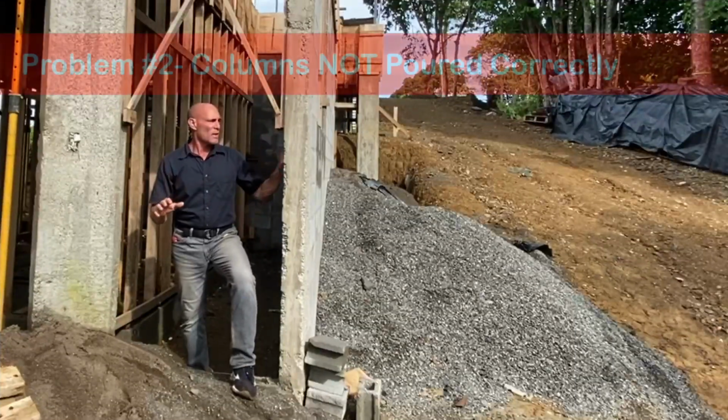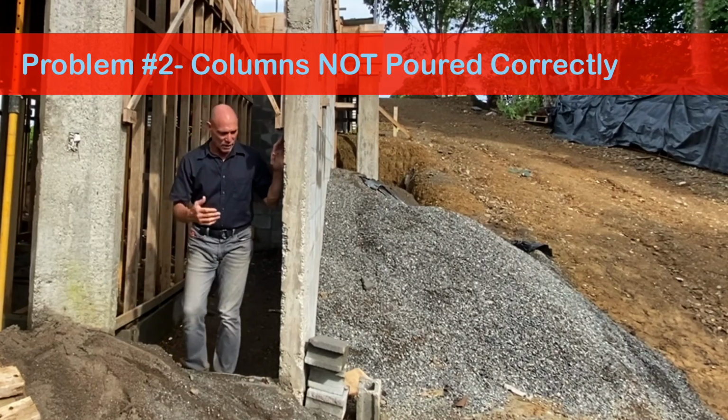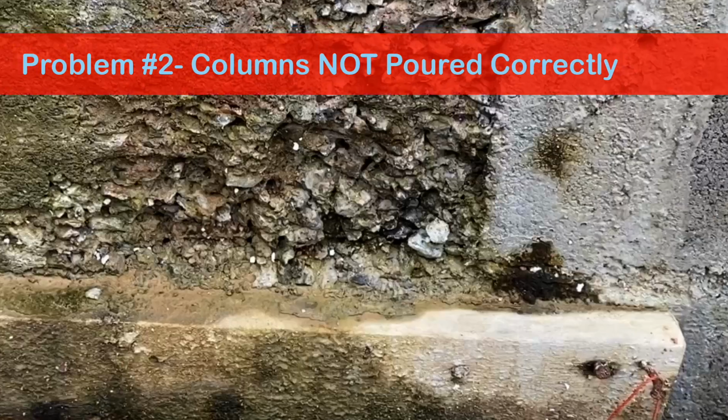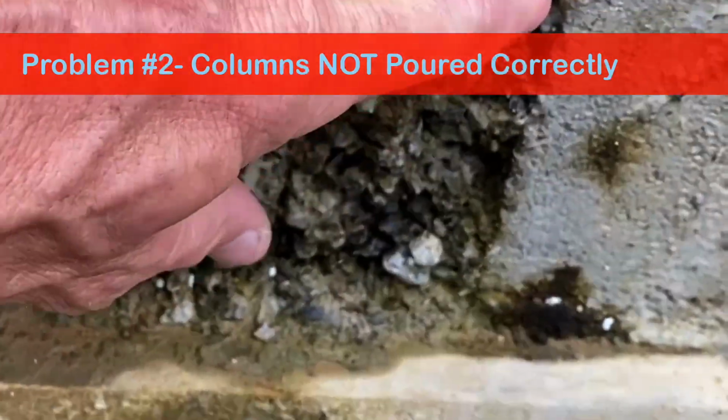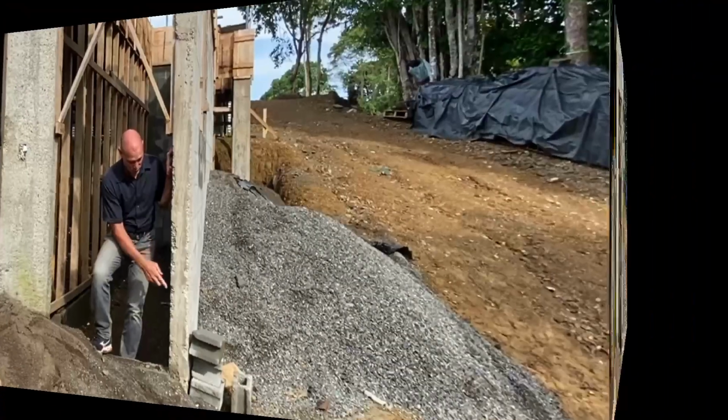It's important that these columns, when they are poured, are poured correctly. So if we take a look at this particular house, you can see, look at this right here. You can literally, look at how I'm pulling off this cement by hand. Well, that is a huge, huge mistake.